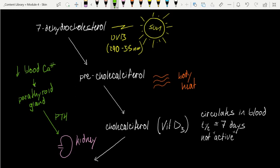So, we've been exposed to the sun. On a nice sunny summer day, we can get a good amount of vitamin D3 with simply 10 to 15 minutes of sun exposure. It doesn't take a lot of time. So the sun converts 7-dehydrocholesterol into pre-cholecalciferol. Your natural body heat then finishes the conversion into cholecalciferol. And this is my storage form of vitamin D. And it's circulating in the blood. It'll be there for about a week, but it's not super active.